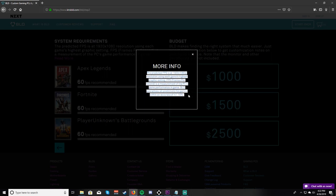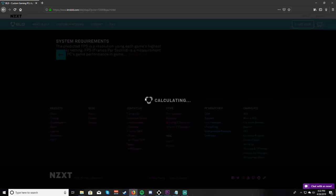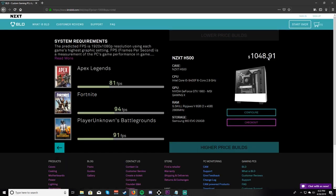And you have a choice of Intel or AMD, and it starts at 1000, 1500, or 2500. As you can see here, it shows you the description of what's in the $1000 one, and as you're going down, just see the different details. And it also shows you on the left side the exact frames per second that exact rig is going to be giving out, which is amazing. It's really cool seeing it broken down this way.